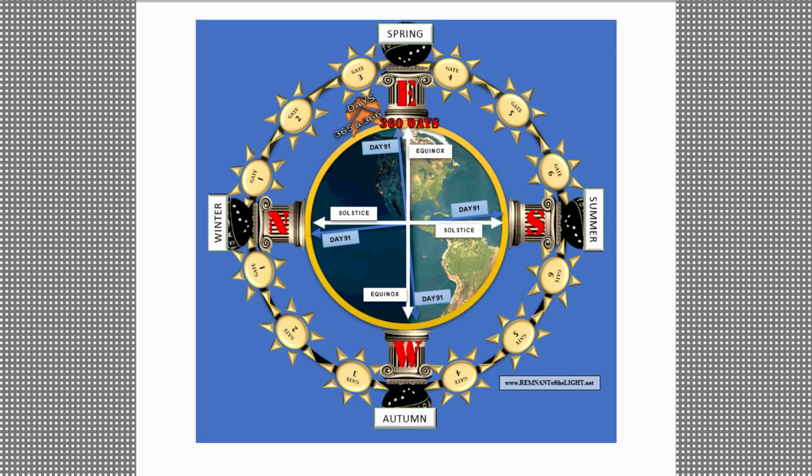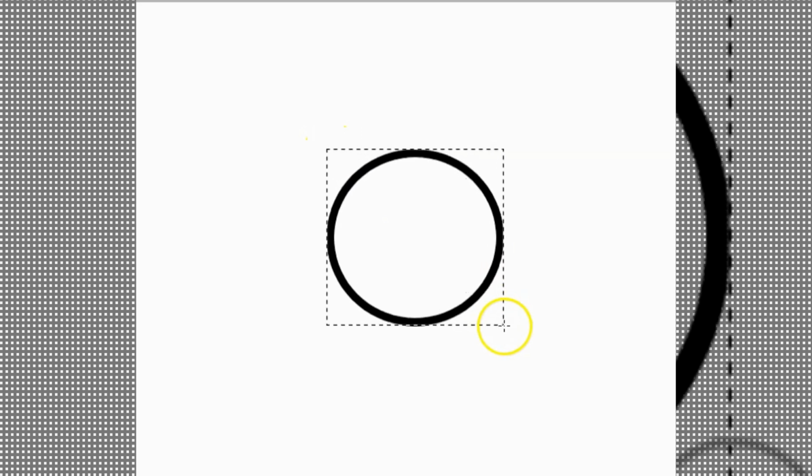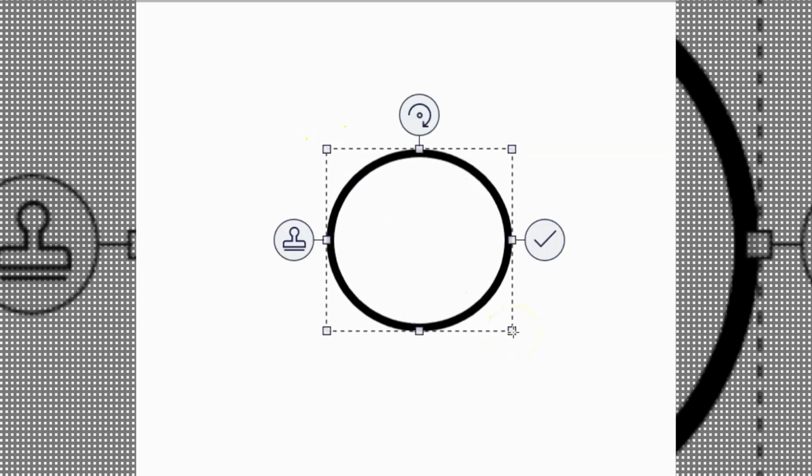So let me see if I can just quickly give you the nuts and bolts of it. It's a two-wheel system. And first we're going to have a stationary primary wheel. This wheel is stationary.